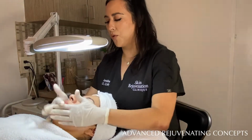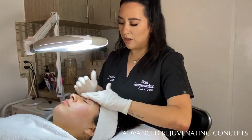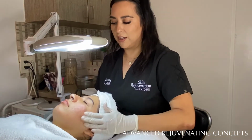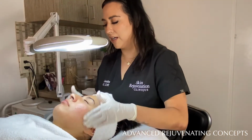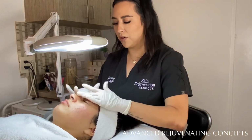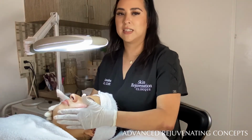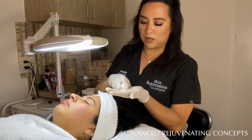Sunscreen is also important for them to start using and get in the habit of using. Not only is it the number one anti-aging face cream that anybody could use, but like I said, a lot of the teens tend to play sports and do a lot of activities outside. So it's a good way for them to keep their skin protected, especially if they're on any kind of exfoliating treatments. When you exfoliate the skin, it does make their skin a little bit more sensitive to the sun. So it's important for them to use sunscreen daily.